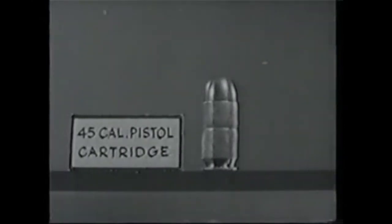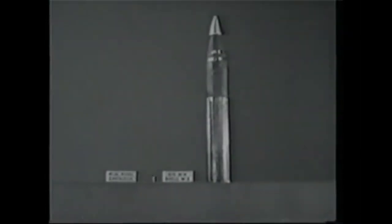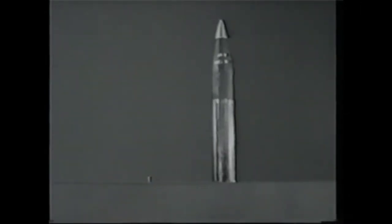You just don't use a 45 caliber pistol cartridge like this if you've got a tough job for a walloper like the 105 millimeter howitzer shell. Don't get the wrong idea. They're both good, but they have different jobs to do. Between them lies the whole range of infantry ammunition and all the destruction and death it can produce.